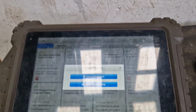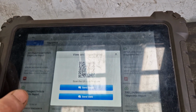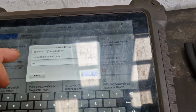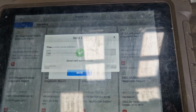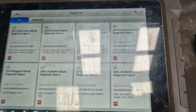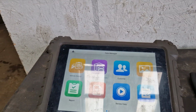Right, so we'll send this report for this 2017 Range Rover Sport. So we'll forward that on. So what we'll do now is clear all these codes and get this on a ramp and have a look over it.